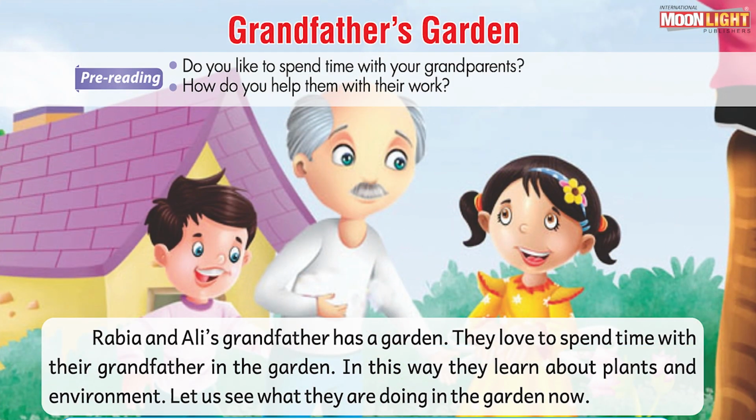Move to page number 15 and you can see that there are two children who are spending time with the grandfather. Do you like to spend time with your grandfather or your grandmother? And how do you help them in their work? I hope that you all are very helpful to them. Now it's time to move towards our reading and critical thinking competency. While reading, I'll be telling you the meaning of difficult words and we'll explore the answers to the questions.